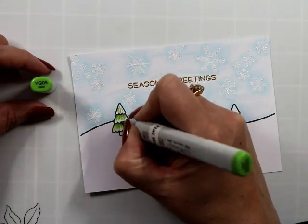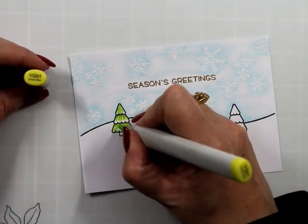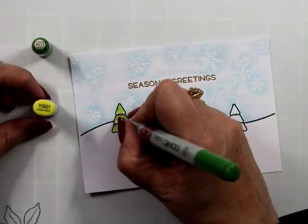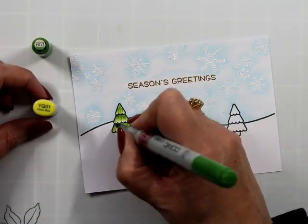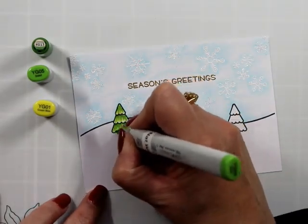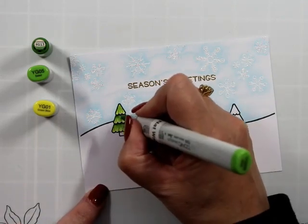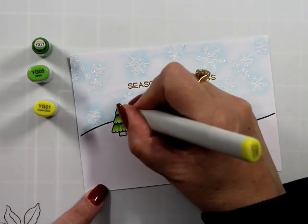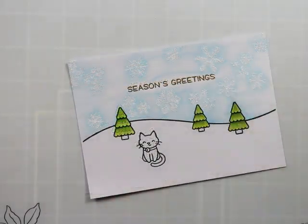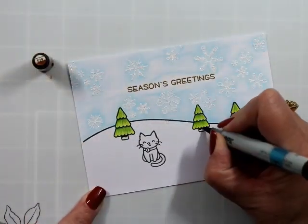With the trees, we've got YG17, YG05 and YG01. I'm using the darkest underneath each little tier. There are 3 little tiers of tree, shall we say, of Christmassy goodness, because let's be honest, they're Christmas trees. Each tier, I'm putting the darkest down. I'm using very thin little swipes and going over the whole lot in the lightest colour. So I've done that with all 3 of them.